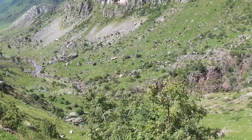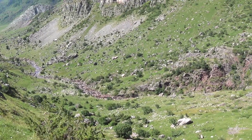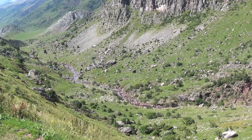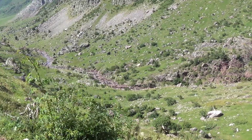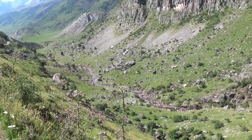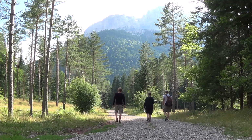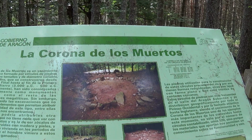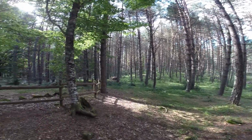So over the other side of the river there are tons of stones which look like they could be dolmen, and there's definitely two in there somewhere. There's also some menhirs and some stone circles, but we haven't got time to be having a look at those, unfortunately. So we're going to continue down through the valley to another spot. So we've come down a bit lower in the valley to a part where it's very foresty.